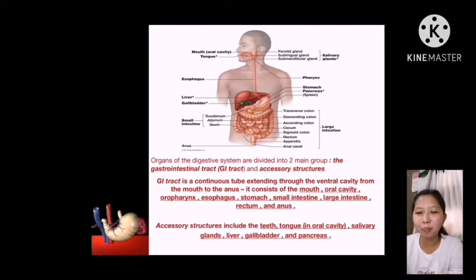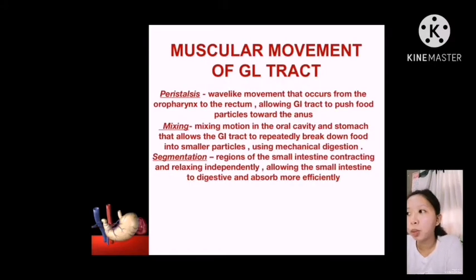So, tinatawag siyang GI tract because kapag mapapansin nyo yung diagram, simula dun sa mouth, pag pumasok siya sa oral cavity, oropharynx, esophagus, stomach, dire-diretso yung way or yung path or tinatawag din na tract, dire-diretso siya hanggang sa makarating dun sa anus. So, tinatawag naman yung accessory structure na accessory structure kasi nga it includes teeth, tongue, salivary glands, liver, gallbladder, and pancreas. Para sila lang yung nagsosupport or tumutulong dun sa mga organs na nasabi ko kanina na mas malalaking organs para ma-digest or ma-intake yung food tapos ma-ilabas natin, ma-excrete natin.